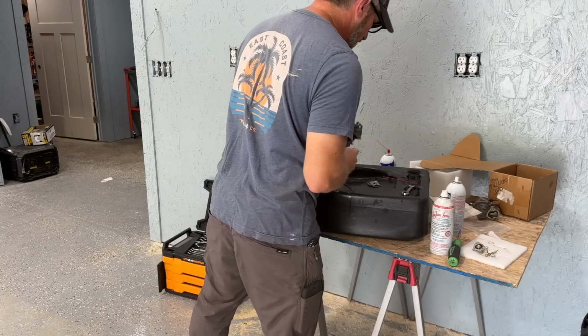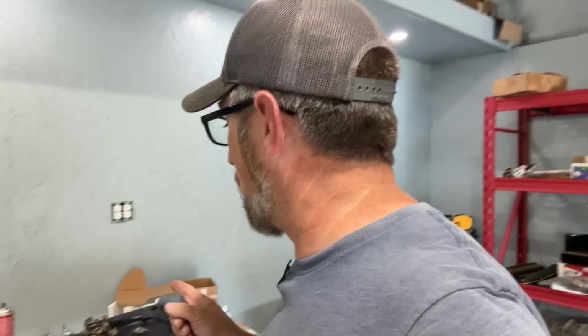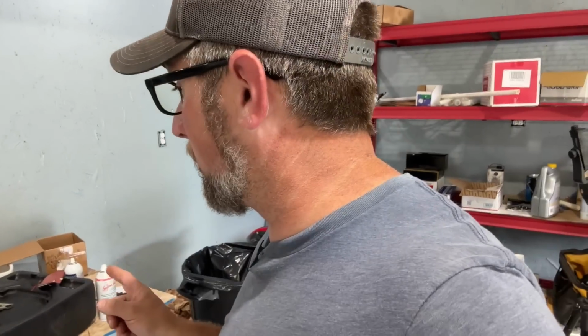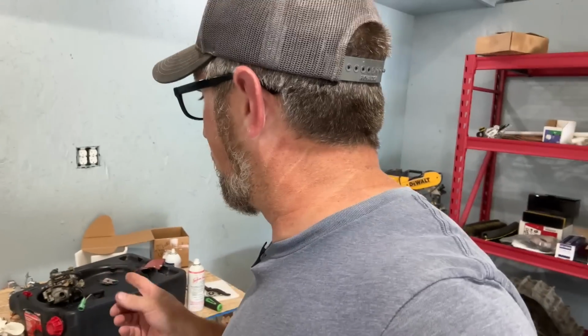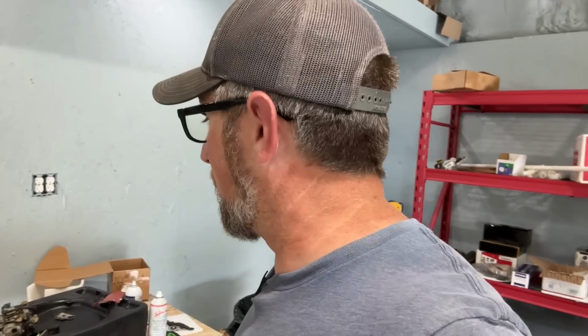I think we're all back together. All right, we're ready to put the carburetor back on. I wasn't able to replace all of the needles and seats that I wanted to because the kit that I got is for that new style carburetor, not the old style carburetor. I was able to use some of it, clean everything up. I really think that bad O-ring was what was causing it to flood out. That's my theory as of right now.